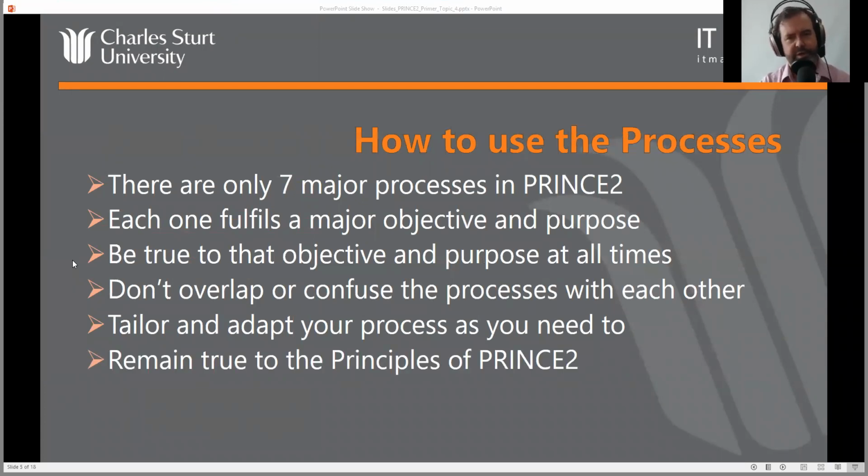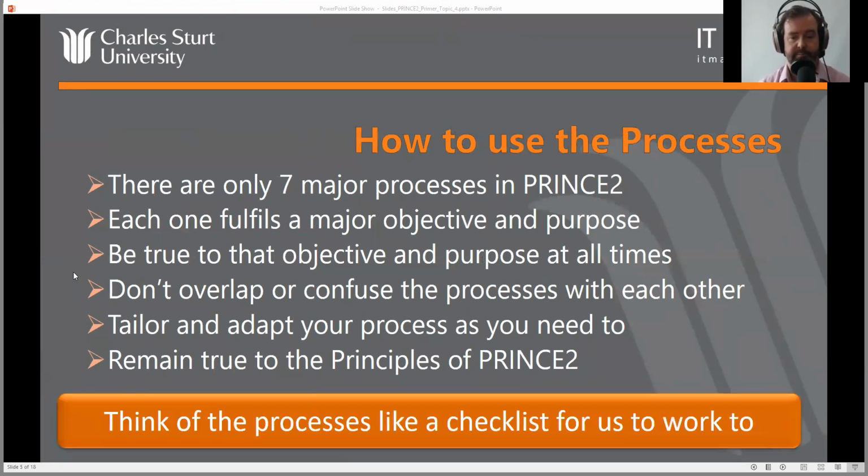But even whilst you do all of that, we're not only remaining true, obviously, to the purpose of each process, but like everything else in PRINCE2, we have to remain true to the principles of PRINCE2, which is what we covered in week one. Kind of goes without saying, but we'll say it anyway, because PRINCE2 says it all the time. So we can think of this as a high-level checklist of all the stuff that we need to do and think about and make sure that it's all handled for our project to be successful.